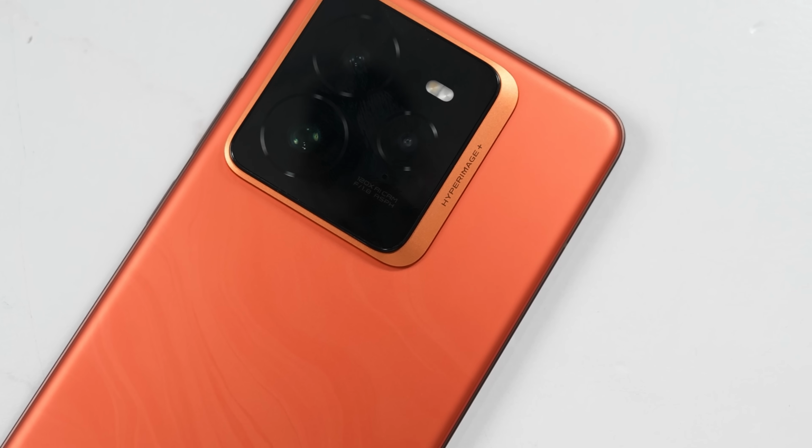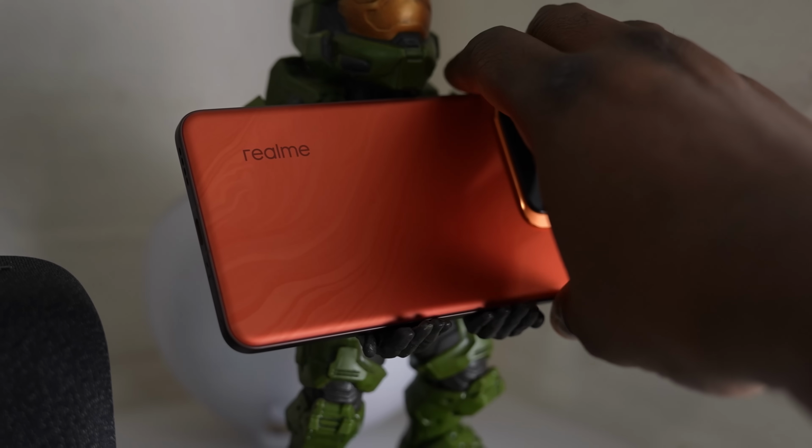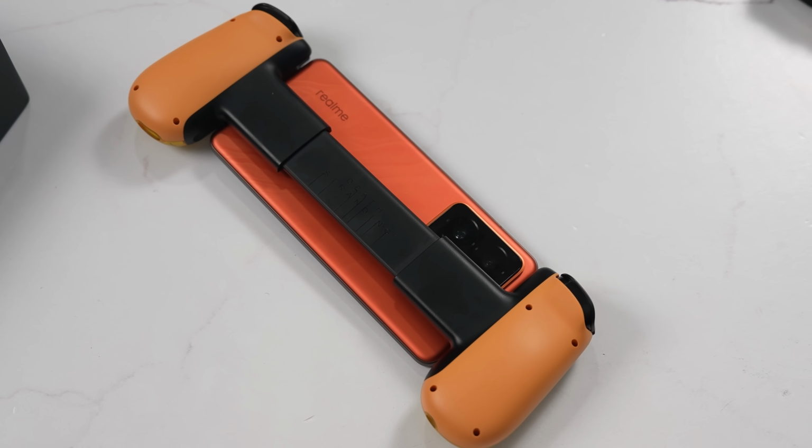So I also want to ask you guys, what games do you want to see? What games do you think will actually max out this chipset and you'd like to see on this device or any devices like that? Let me know.